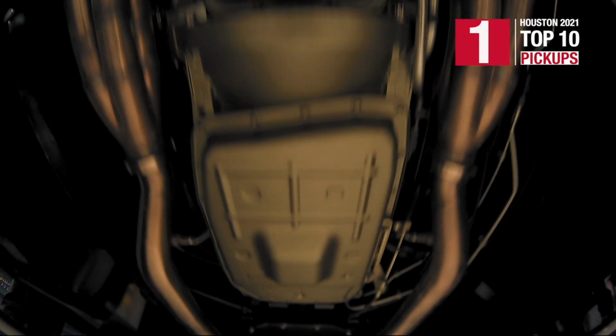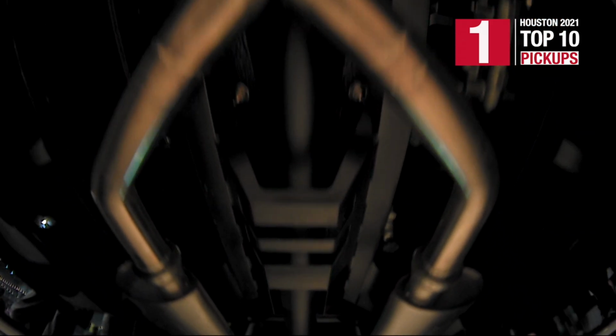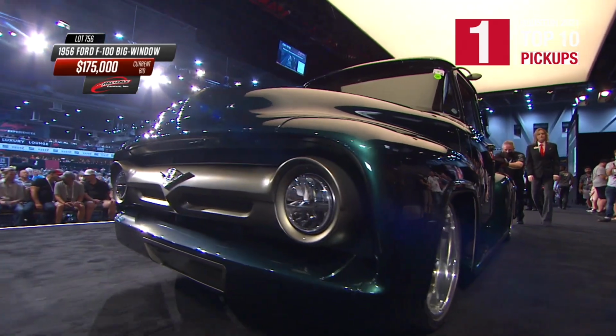Now, this has been stretched 4 inches from stock. It rides on a Roadster Shop chassis. There's the underside of that camera, headers, automatic transmission, open drive. Again, that's the custom Art Morrison chassis, Roadster Shop. And it has a 9-inch rear axle with coilovers. Man, is that beautiful. This is a Metal Brothers build.